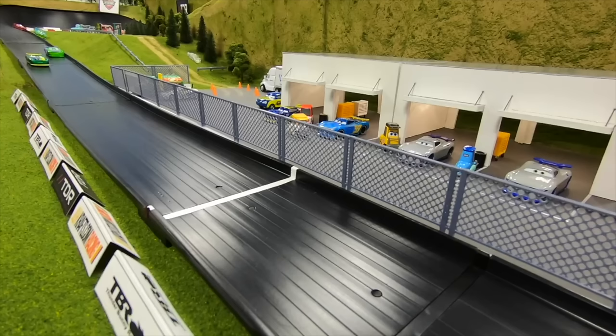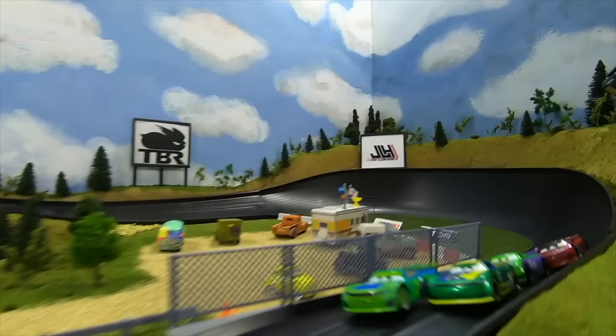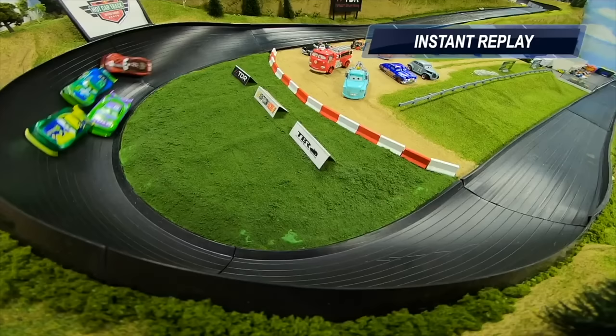And somehow Gocek is over in the grass at the exit of turn 2. Carvers comes to the line in third, but we're going to have to go back and see what happened to Gocek. He gets pushed up high going into turn 2.